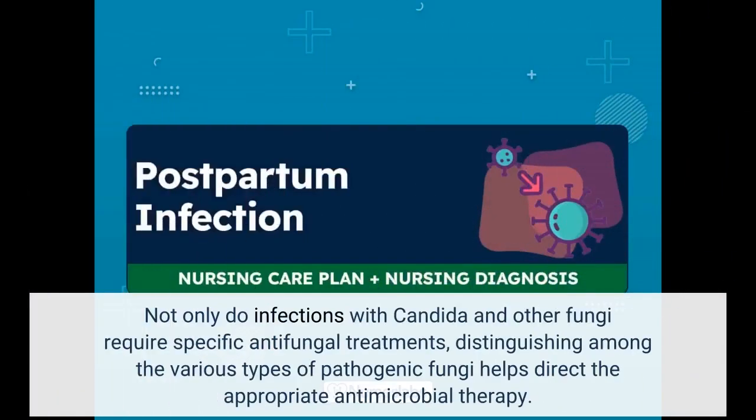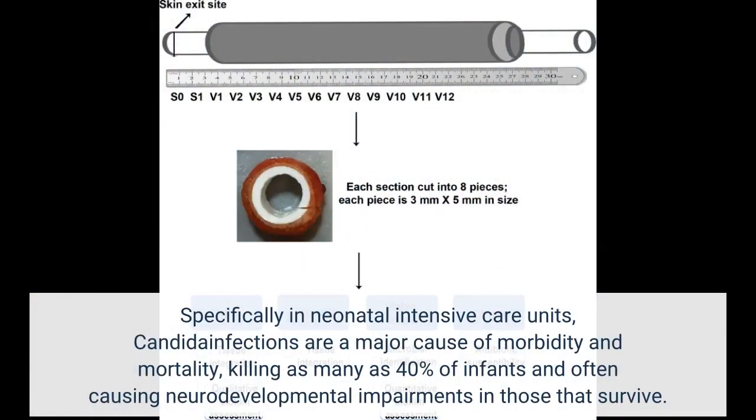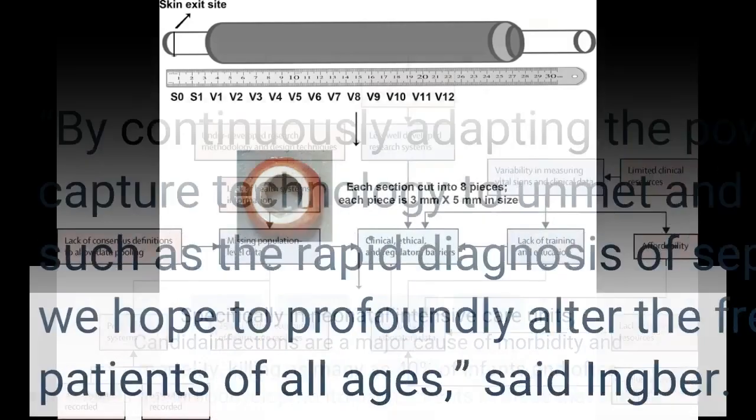Not only do infections with Candida and other fungi require specific antifungal treatments, distinguishing among the various types of pathogenic fungi helps direct the appropriate antimicrobial therapy. Specifically in neonatal intensive care units, Candida infections are a major cause of morbidity and mortality, killing as many as 40% of infants and often causing neurodevelopmental impairments in those that survive.